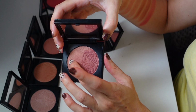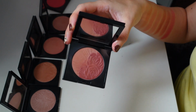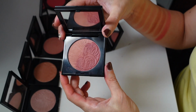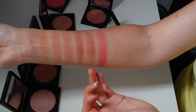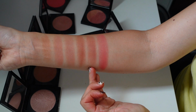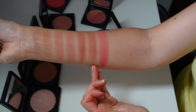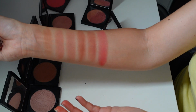I don't think this is the shade Desert Orchid. A lot of people have been saying that this is Desert Orchid. It is not. So unfortunately, this blush is a little bit redundant in my collection, but because I can mix the two colors together and get a somewhat more unique type of shade, I don't really mind it too much. If you put too much of the Paradise Venus part of the blush, you are going to get a shade that's very similar to actual Paradise Venus, but if you mix them in a 50-50 ratio, you are going to get a slightly different shade.